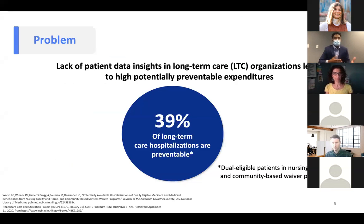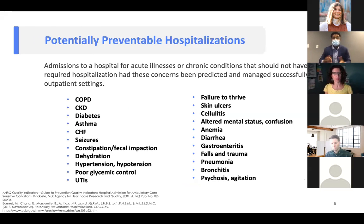In the Journal of American Geriatric Society, it has been cited that 39% of hospitalizations are potentially preventable for older adults, dual eligible for Medicare and Medicaid in forms of long-term care. We believe that this is in part due to a lack of resources for meaningful, effective data usage for long-term care providers. The Center for Medicare and Medicaid Services, CMS, defines potentially preventable or avoidable hospitalizations as admissions for acute illnesses like pneumonia or UTIs and chronic conditions like COPD and CKD that could have been prevented through measures in an outpatient setting.